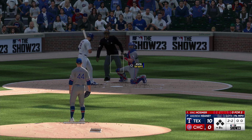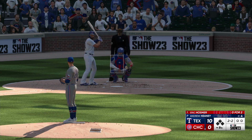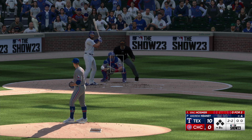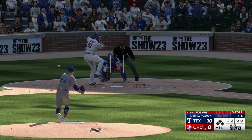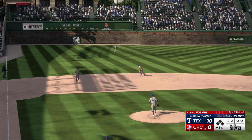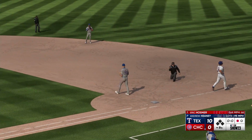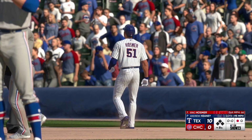And the next pitch is way outside. That one the other way. Seager sends it across to first. There to beat him by an eyelash.